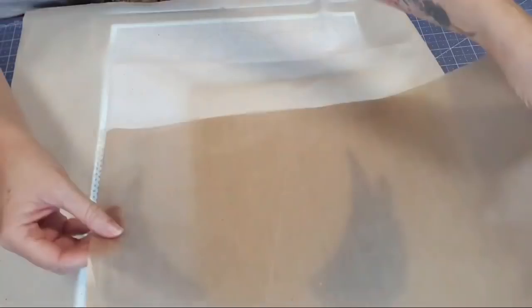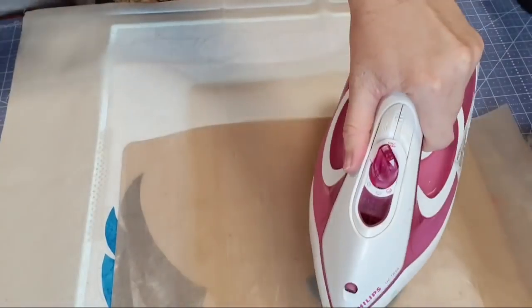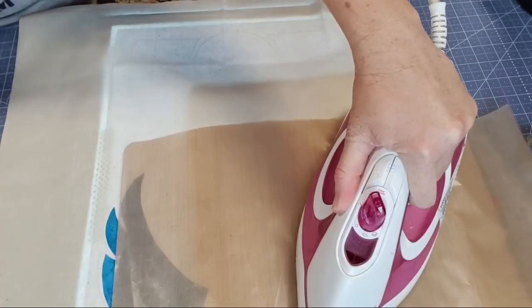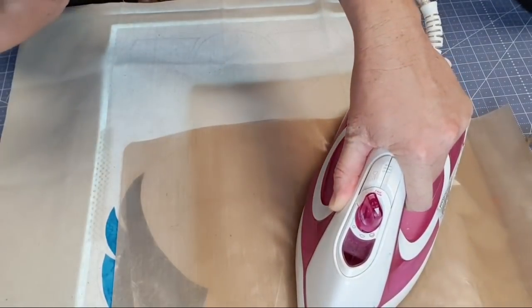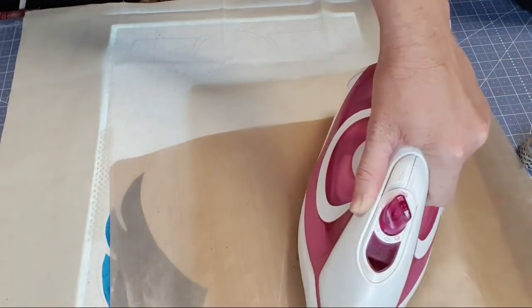And this is just a beginner's way of doing it. As you get better at it, you might not need a light board underneath it. You'll be able to put the pattern piece down and just go for it. But this is just the way we do it with beginners.